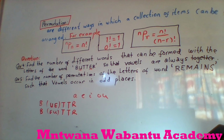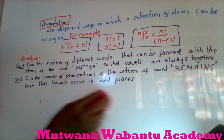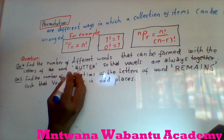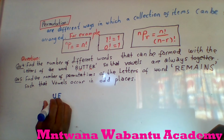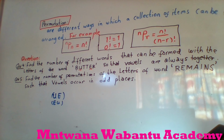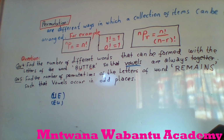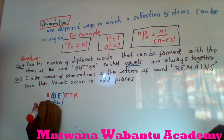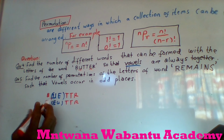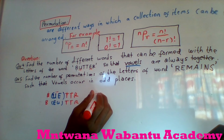Now, the short methodology to get the answer easily. This is permutation, because it is the way of arranging items. Since the vowels must come together, it could be EU or UE, and when they come together they form one unit. Apart from EU, we are left with B, T, T and R. So our total items are 1, 2, 3, 4, 5, so it's going to be 5 factorial.